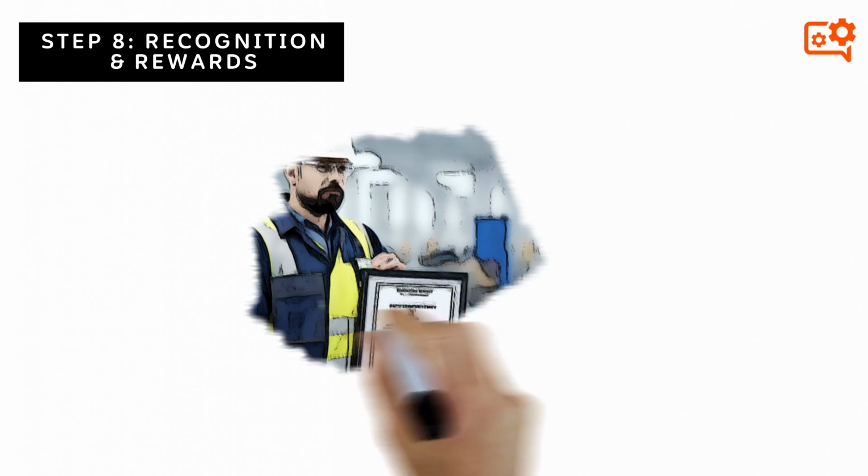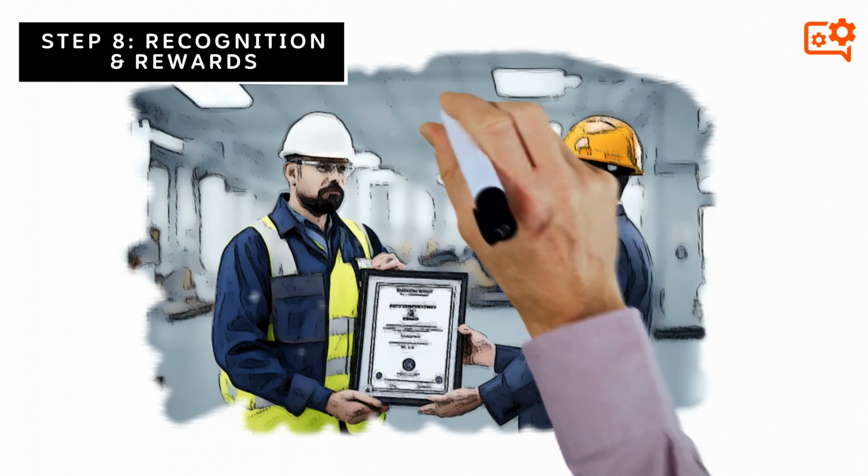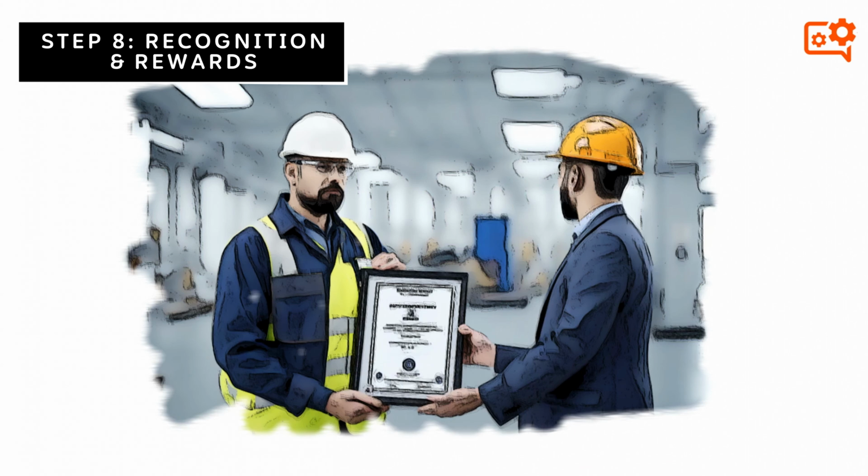Step 8. Recognition and rewards. Acknowledge and reward safe behavior. Recognize individuals and teams who go above and beyond to ensure safety.